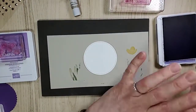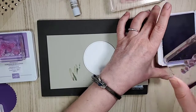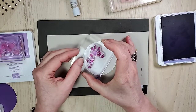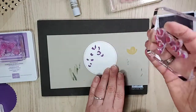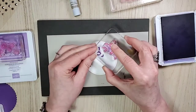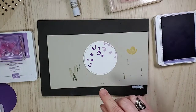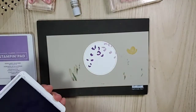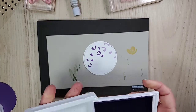And again, keeping it simple. I want to make sure I have room for the sentiment. So I'm going to go here. Sounds like a good spot. And then I'll do a second one over here. Very light. That's really what Gorgeous Grape or Highland Heather is going to look like. Okay, this one goes away. Ha! I got this so figured out now.